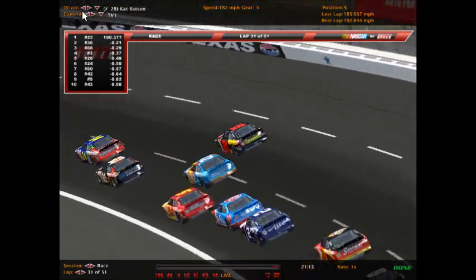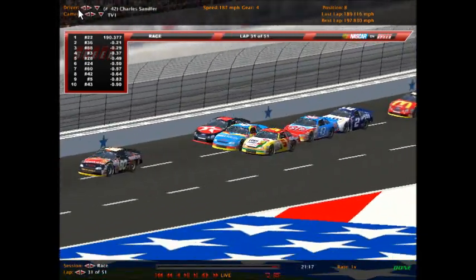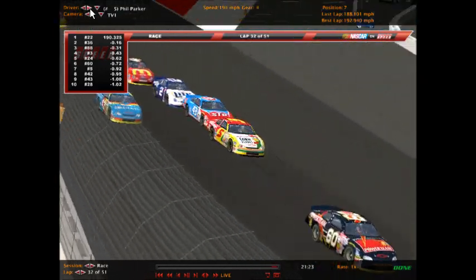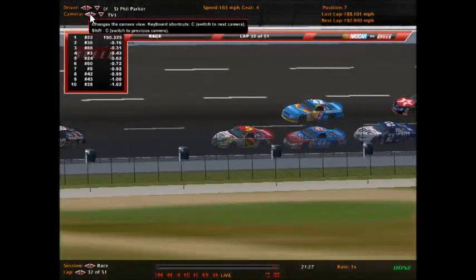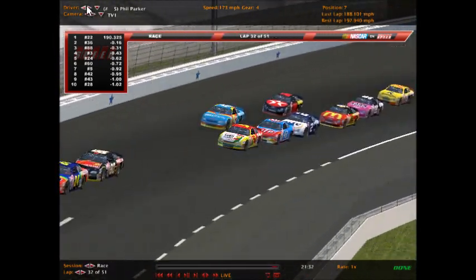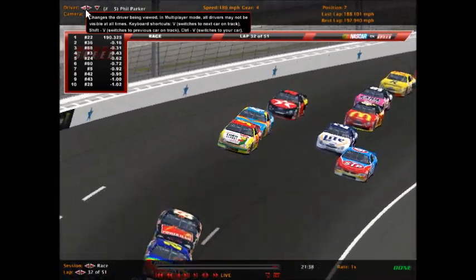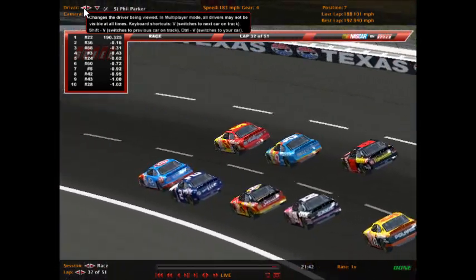But here comes Phil Parker, 3 wide to the third and fourth turns off to number 4. Whoa! That was close. Parker basically just pulled a Cole Trickle Days of Thunder and just made it 3 wide and just took a shot and paid off. And now you got Charles Sanford and the 28 of Cat Batson, both all on the high side, and same with Parker. He's now on the high side as well.